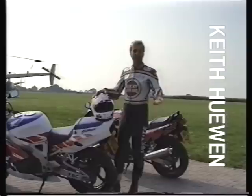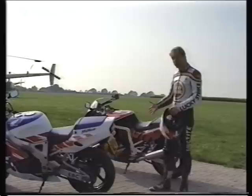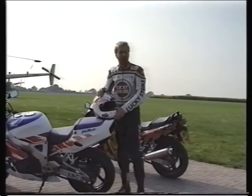Opportunity to arrive in such style, but there again it's befitting of the type of motorcycles that we've got to test for you. The CBR900 Fireblade and the GSX-R1100 Suzuki, one of my all-time favourite motorbikes. We're going to see how they compare in some very illustrious motorcycle company over the next few minutes. Stay with us.